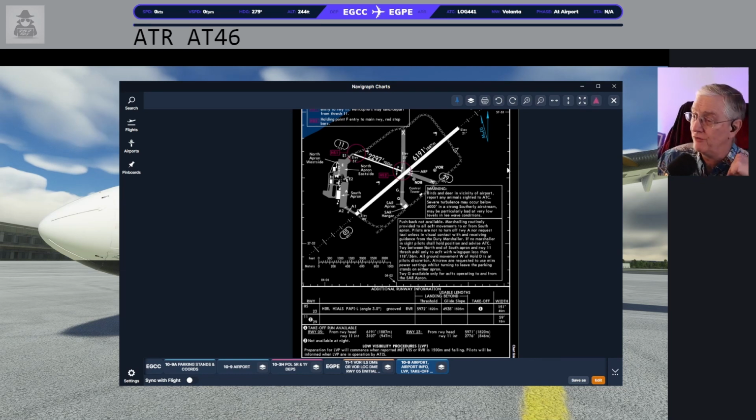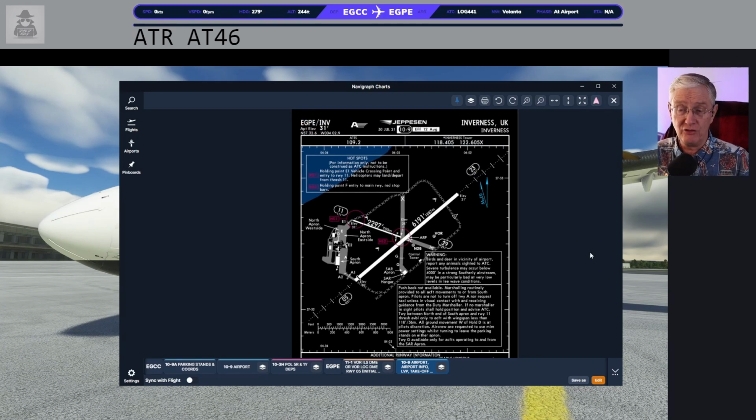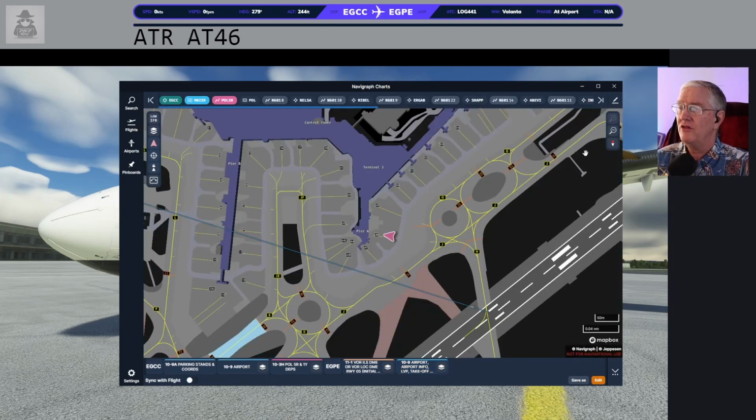By the way, there is a very, very nice freeware airport that has been a work in progress for a while for Inverness, and I think it's well worth your time. It's over at flightsim.to. So there we go. I've got the map zoomed in right now.